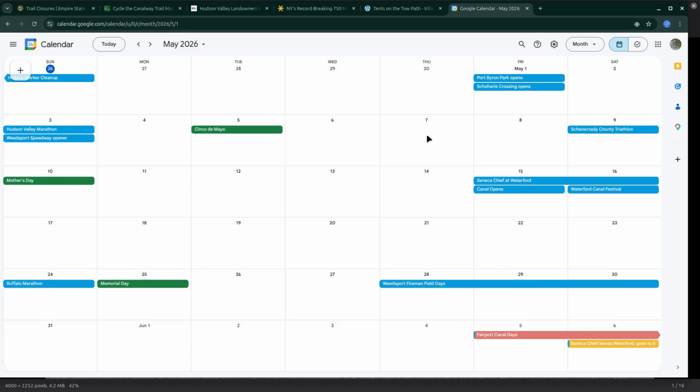And then events along the trail start happening here. So we have the Hudson Valley Marathon, which takes place over the Walkway Over the Hudson. From what I was reading, it goes both ways. It goes out and back. So if you're riding along the trail in the Hudson Valley, you're going to be cautious of that because it's probably going to be tough to get through. The Weedsport Speedway opener, if you're camping in Weedsport, it's going to be very noisy, so just be aware of that. The Schenectady County Triathlon takes place on the 9th, and that uses part of the trail from what I read.